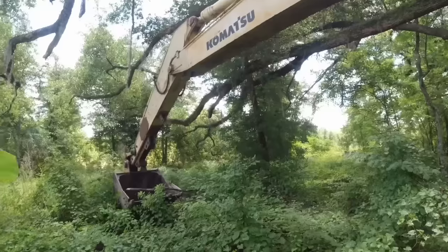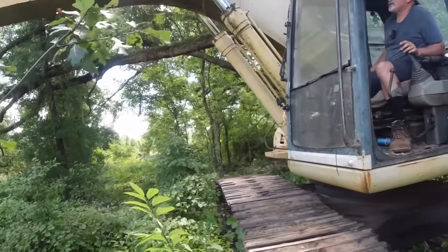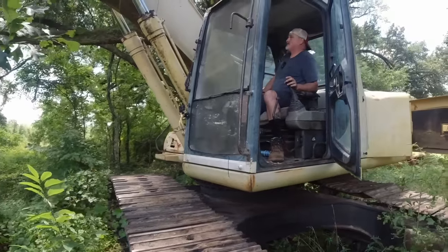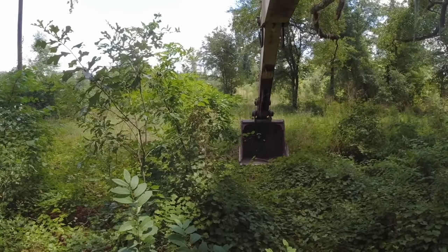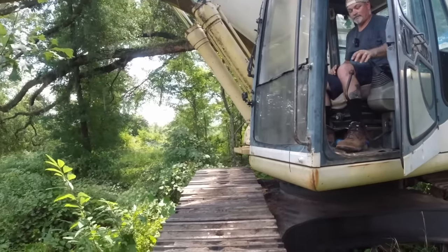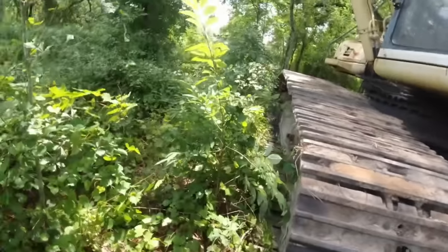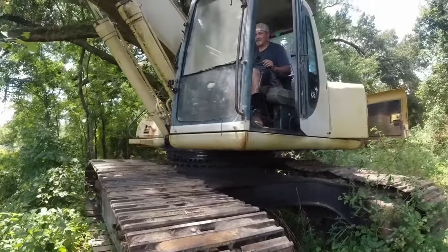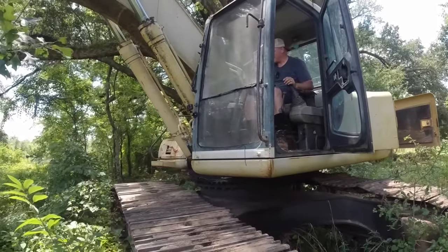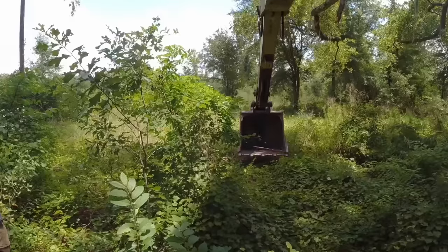How long you reckon that boom is, Hank? 20 feet. I think I looked at the specs on this, but it's been 3 months ago, like I said, when it was delivered. See if it'll pick these tracks up. Oh, yeah. Oh, she's strong. She's strong. I think the reach on the boom is 31 feet.